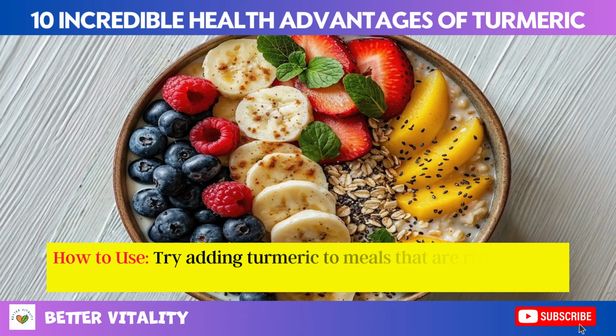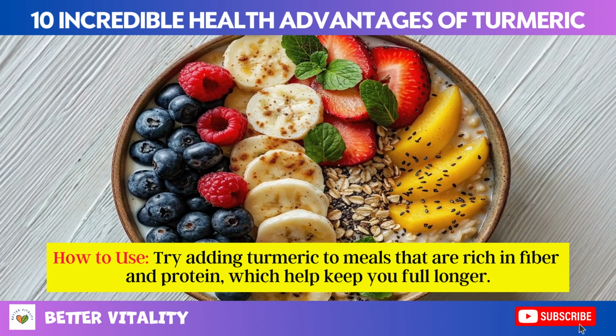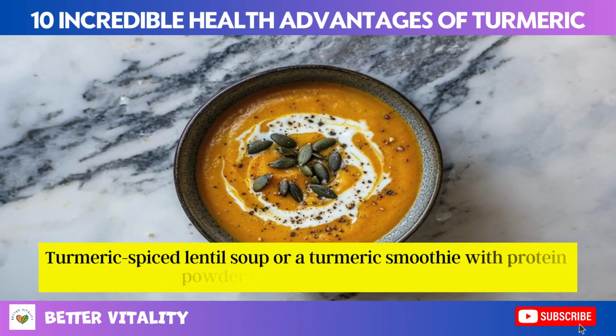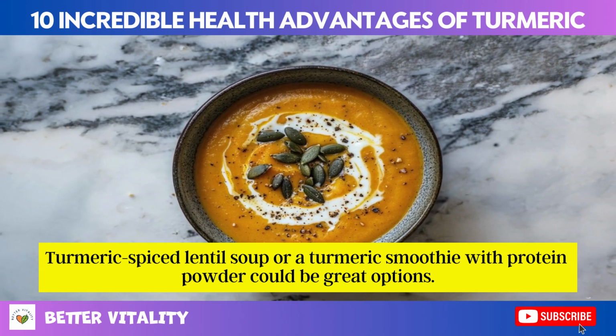How to use. Try adding turmeric to meals that are rich in fiber and protein, which help keep you full longer. Turmeric spiced lentil soup or a turmeric smoothie with protein powder could be great options.